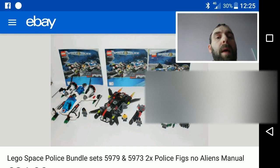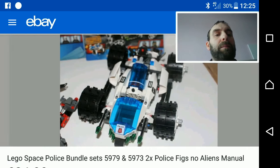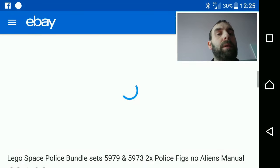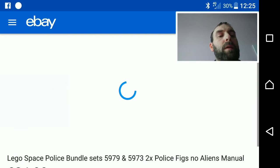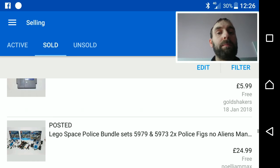It's just these three sets here. You've got a couple of planes and a vehicle that turns into a plane. But I managed to get £25 for those without the minifigures, so I'm quite happy with that. When I checked the prices, they were on their own going for hardly anything. You're lucky if you get £5 or £6, but somehow I managed to get that for it.